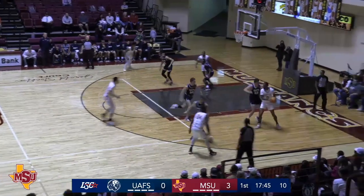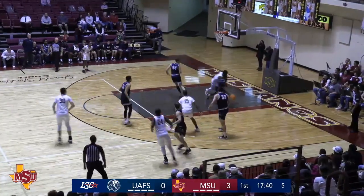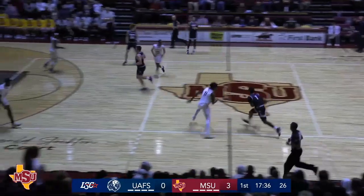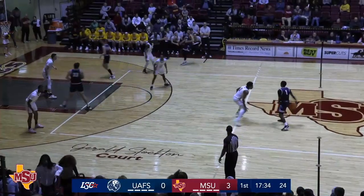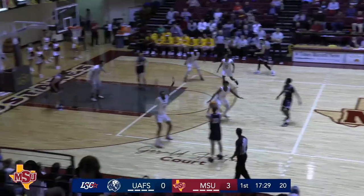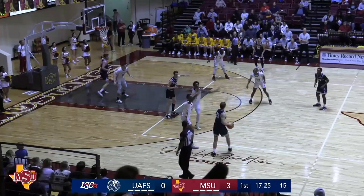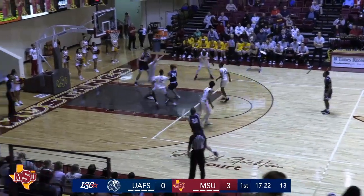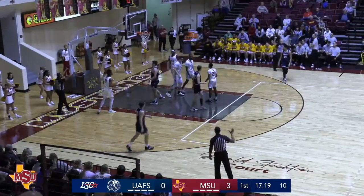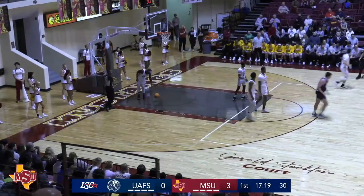Ogechi has it high on the right wing, delivers a bounce pass to Carter. Carter double-teamed. An entry pass stolen by Bush. Bush comes up the left sideline, gets across half court. Pass goes right to Anderson. Left to Brown, to Bush. Here's Brown. Eyes the rim. Gets the pass into the paint, then down low to Ingram. And Ingram is tied up for possession. It's a jump ball, and the arrow favors Midwestern State.